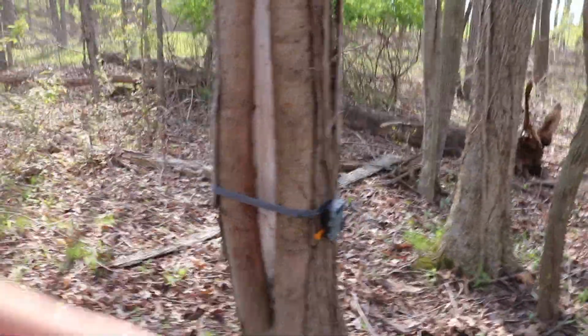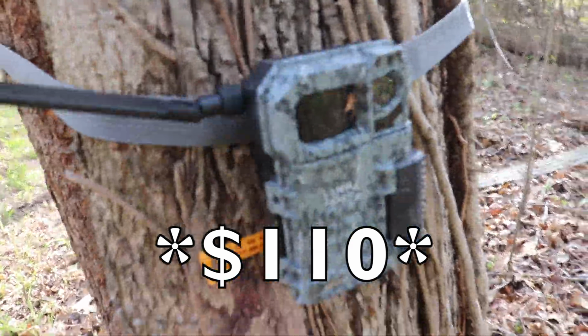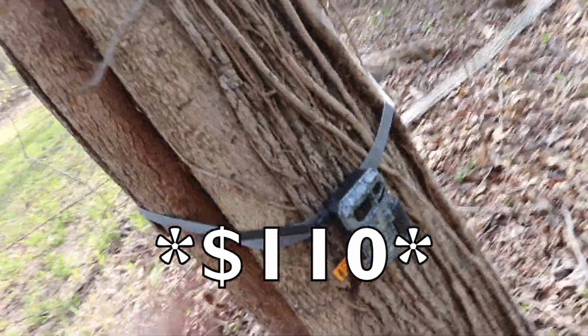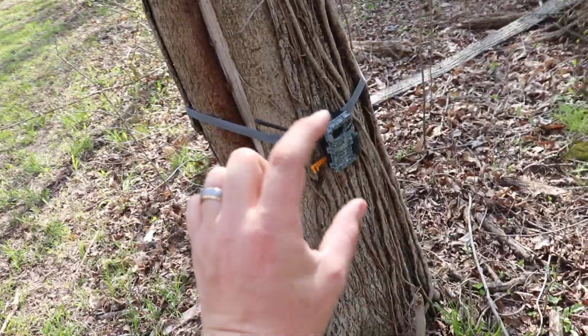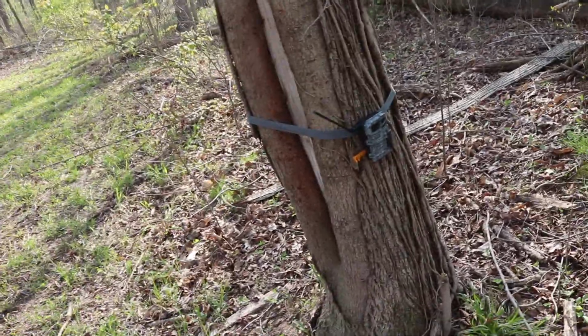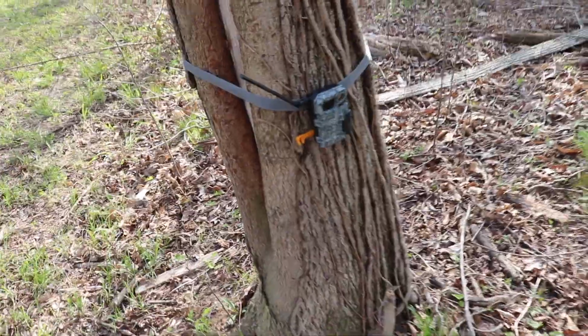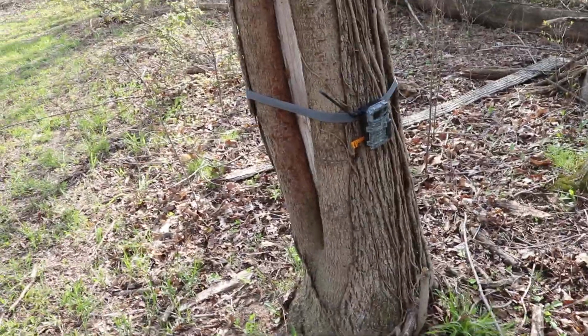But this is the Spypoint camera, and I believe this camera was about $130, and it's got this big old antenna on it, but the camera itself, the body of it, is way smaller. So you can see why the antenna doesn't fit inside the camera like the multicell ones do. There's just not much camera to hide it in.